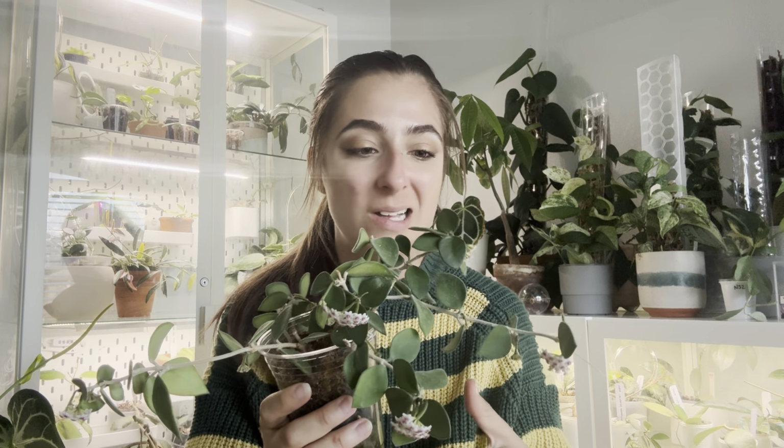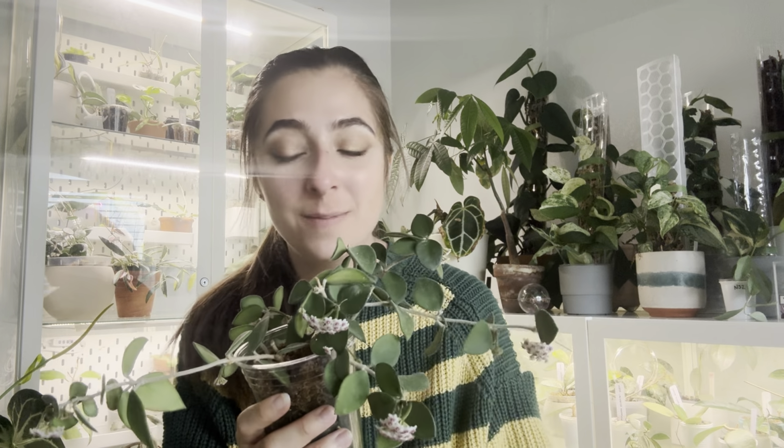And I think it's really cool that this plant only blooms in the fall. A lot of my Hoyas bloom in the spring and summer. I feel like most do, but this one just happens to be a fall bloomer. And I love it. The smell matches fall. I feel like the foliage almost kind of matches fall. The blooms match fall, the smell matches fall. It's just such a wonderful plant.